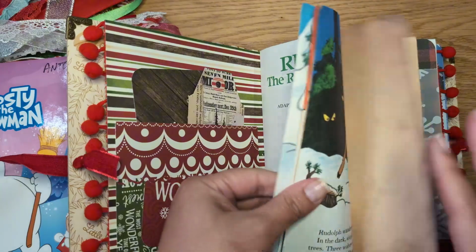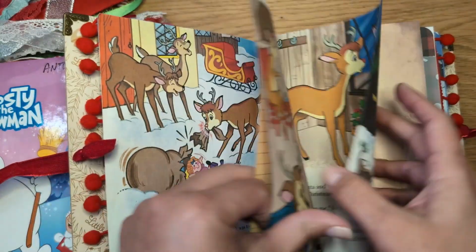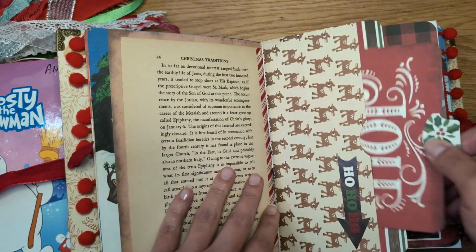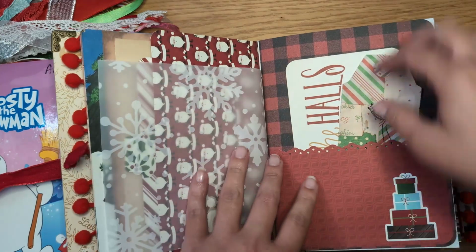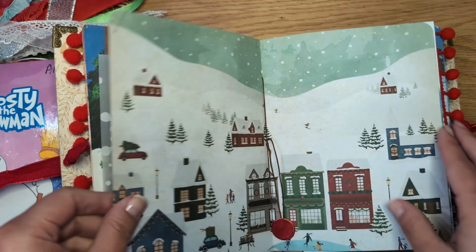Some stamp tags, handmade tags. A lot of ephemera that goes with the collection that I used for Rudolph. And I think this collection is mostly Echo Park that I used here. And I ended up using a lot of the stickers in this one because it just had kind of a cartoony vibe to it. I ended up stamping on some collage paper and made tags.